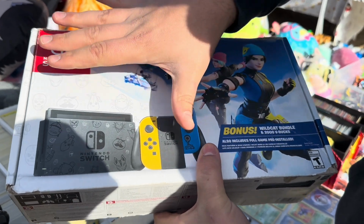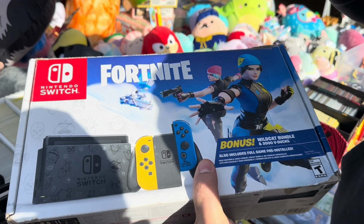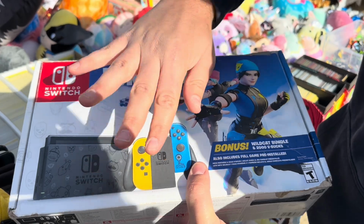Oh no! It's missing the Joy-Con. It has everything else, all the wires. I know. That's the important one. That's why I'm about to throw out a very good price. That's crazy. $160. Wow, what a deal. It has the LCD. It has all the wires. It's just missing the blue Joy-Con.